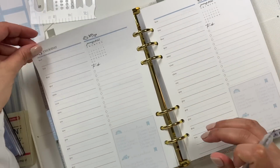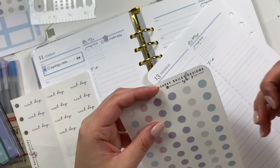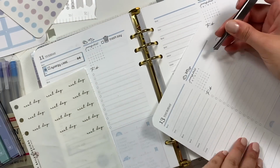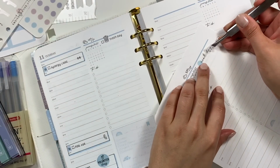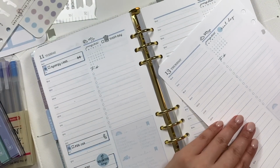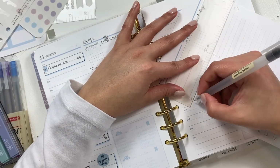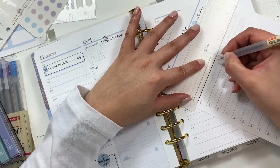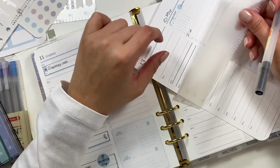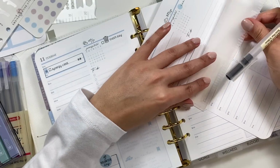Oh, I guess I have Thursday on this side. Okay, so Thursday is a rest day from the gym. Use a little dot. Put it up here. Okay. But I do have a couple of calls at 9:30. This one's a short one. 9:30 to 10, and then from 1:30 till 2.